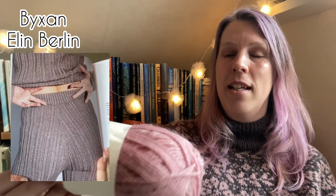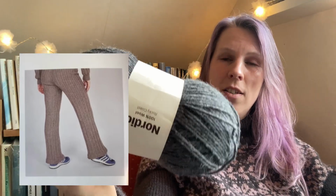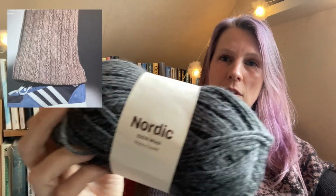Okay, and the new things I want to cast on, I will try to limit to just one thing, and that is Byxan, which means the pant or the trouser or whatever you like to call it, from Wool and Beyond's book, Stitch by Stitch, which is currently only available in Swedish, so I'm sorry about that, but I really want to knit a pair of trousers. Unfortunately I don't have the book here, so I will show you a picture of what it looks like. And I do have the yarn for it. It is the same yarn as this, but in a dark gray instead. Yes, so this is the yarn that I am going to be using for the trousers.